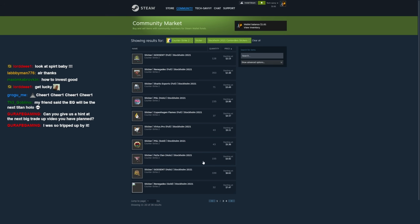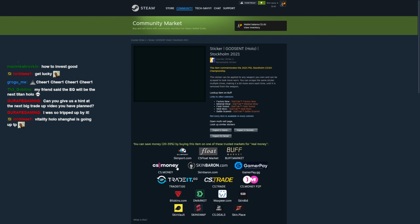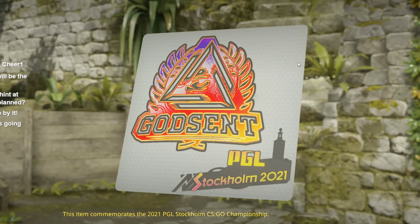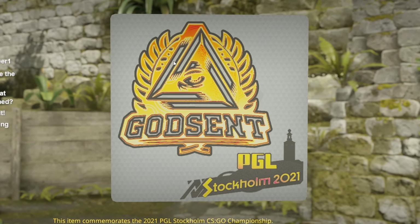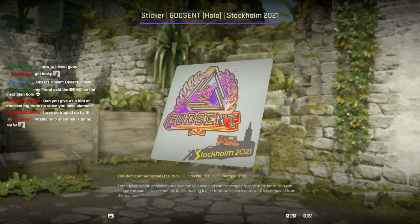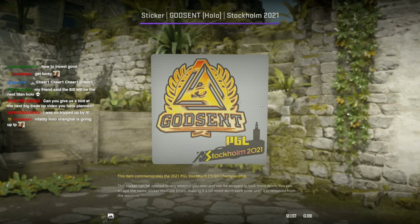FaZe is only $5-6. A lot of them are way higher. Godsent is higher. This one's also a nice sticker. Let's take a look at it in game. Yeah, so this one's also a pretty nice sticker, although it has a lot going on, so I don't know. I'll take a look at the other tournaments as well. We're not just going to be taking a look at Stockholm, but Stockholm is doing the biggest funny business here, so that's why we're starting with this one.